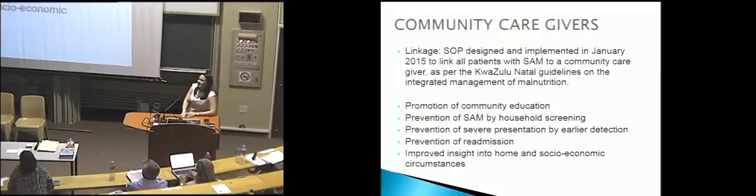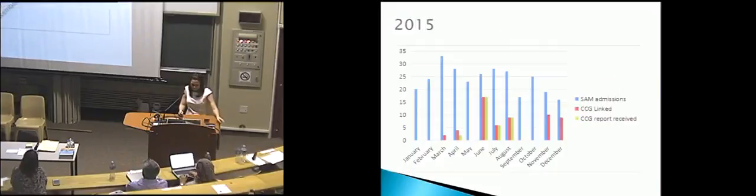Now, the whole idea behind linkage is promotion of community education, prevention of SAM by household screening, prevention of severity on presentation by earlier detection, prevention of readmission, and to give us an improved insight into the home and socioeconomic circumstances of our SAM babies.